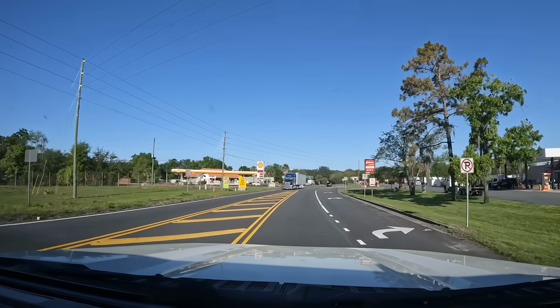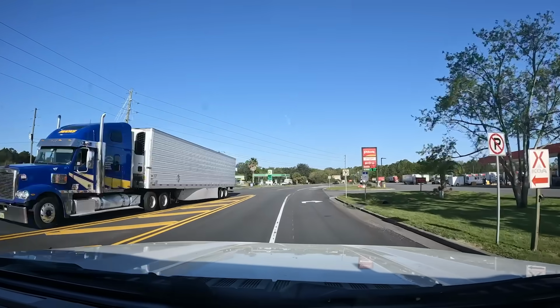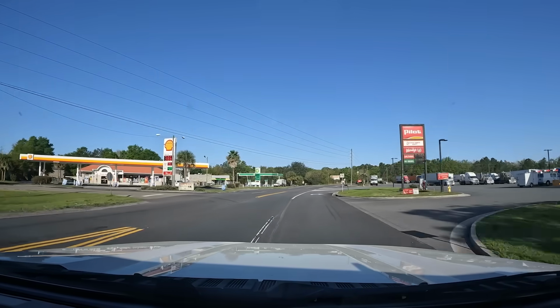Head west on Scrubby Bluff Road. Scrubby Bluff, that's where I feel. After 4 days of dry camping, I feel like I'm on Scrubby Bluff Road. Trucks go straight.